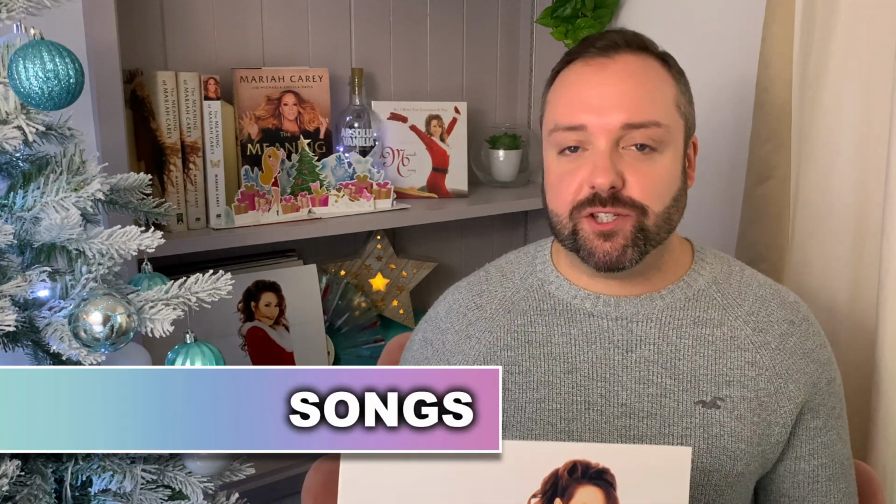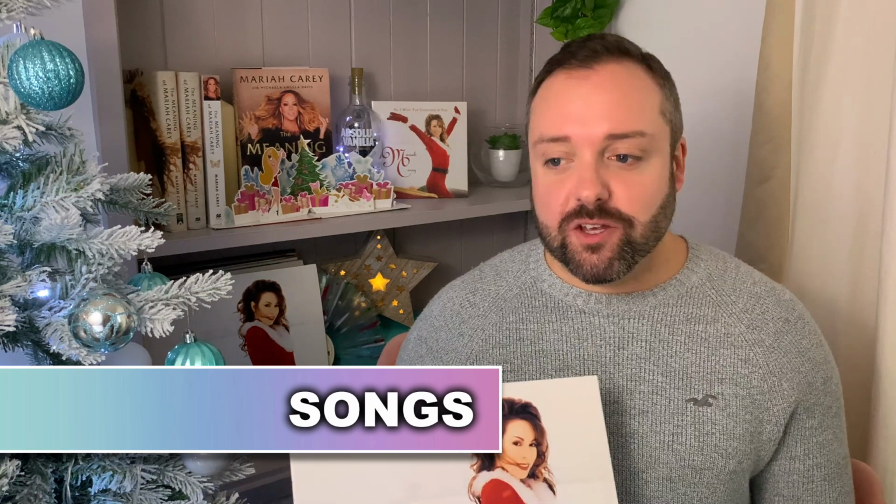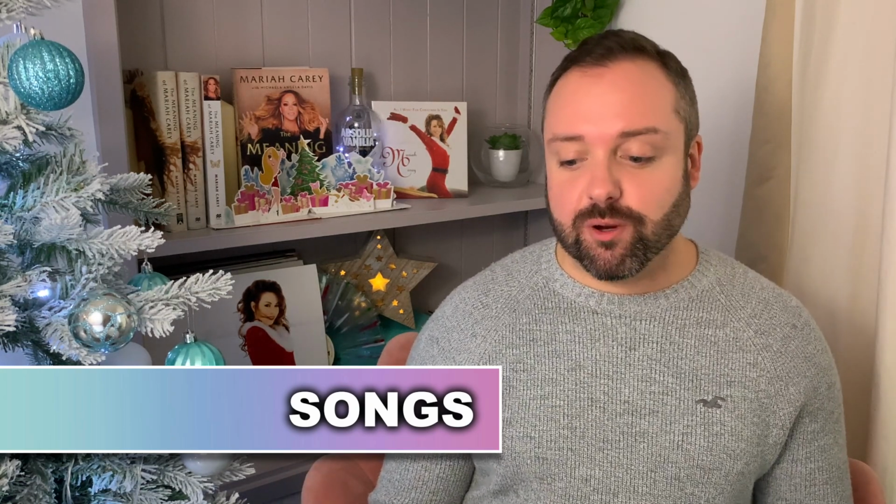So first category is songs. What would you give the songs on this album out of 10? So just a quick run through. Silent Night, I love. All I Want for Christmas Is You is where it all began for me. I can't say enough positive things about this song. You all know why it's such a huge classic. Oh Holy Night, oh my God. The vocals, I live.